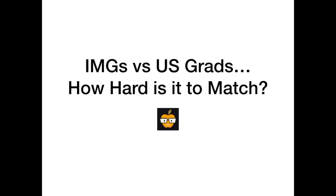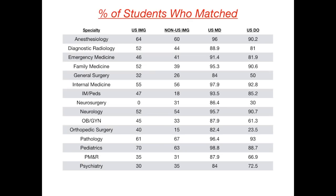Because to be honest, data is our best friend here, and we can infer by looking at the data how hard it is for IMGs currently and how hard it's going to become even further in the future once these changes get enacted.